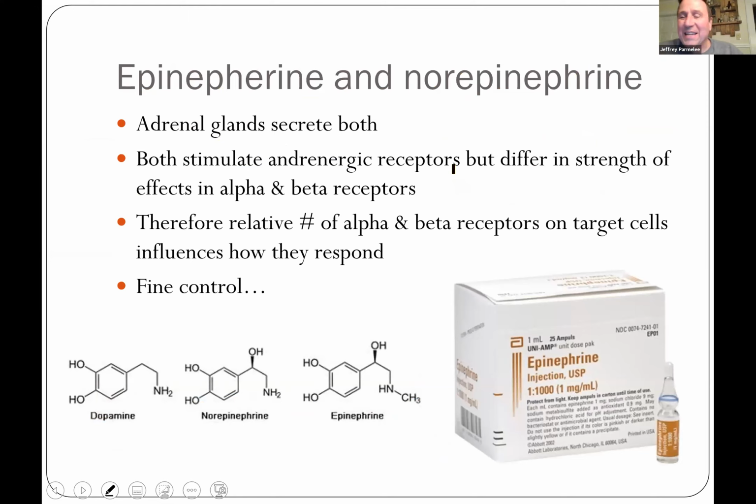So here we don't need to get into it, but you do have two very similar chemicals. You can look, they come from a precursor dopamine, talked about as a neurotransmitter in the brain. And you can see, look at the chemistry. Oh my God, just a methyl group.